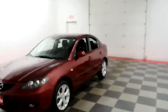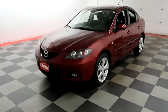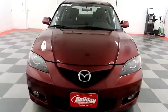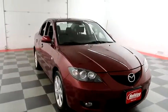Today we're going to take a look at a 2008 Mazda 3. Let's start right away up front. On the front end you have factory fog lamps. HID headlights will keep it nice and bright for you.